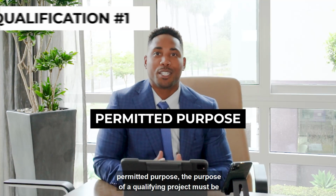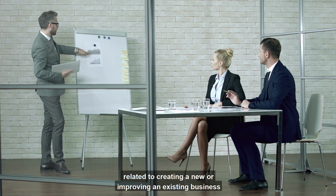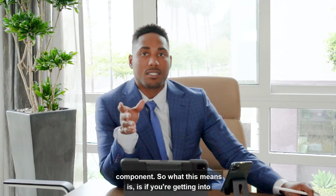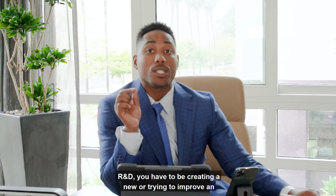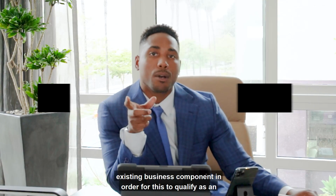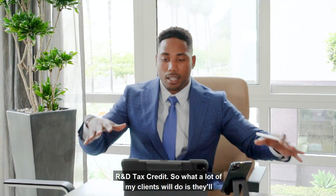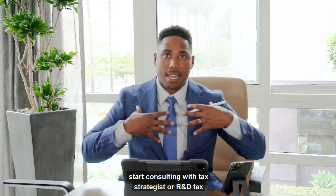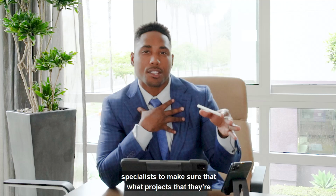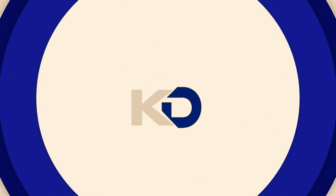Qualification number 1, permitted purpose. The purpose of a qualifying project must be related to creating a new or improving an existing business component. So what this means is if you're getting into R&D, you have to be creating a new or trying to improve an existing business component in order for this to qualify as an R&D tax credit. So what a lot of my clients will do is they'll start consulting with tax strategists or R&D tax specialists to make sure that the projects that they're working on are in line with this law.